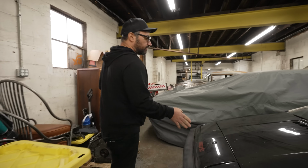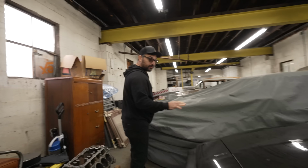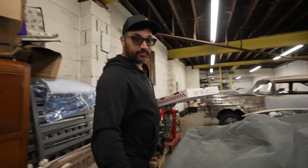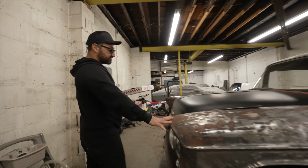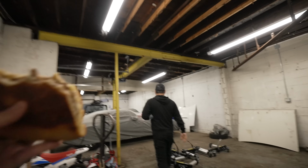So this is where our projects go to sit and wait till we eventually get them over to the main shop and start working on them. We've got the Lotus. This is my Demon. 240SX drift car that needs to come alive. 55 Chevy, that's the last thing I picked up. My Street Freak Firebird.